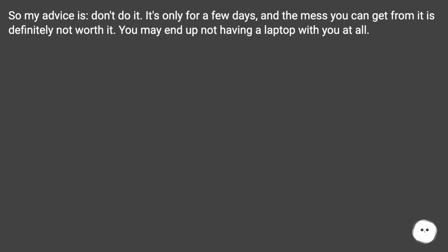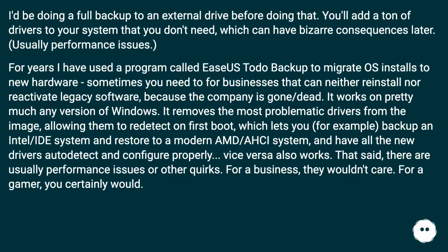So my advice is, don't do it. It's only for a few days, and the mess you can get from it is definitely not worth it. You may end up not having a laptop with you at all. I'd be doing a full backup to an external drive before doing that. You'll add a ton of drivers to your system that you don't need, which can have bizarre consequences later.